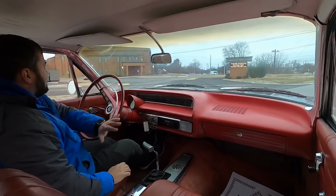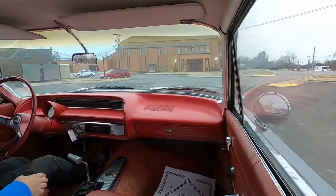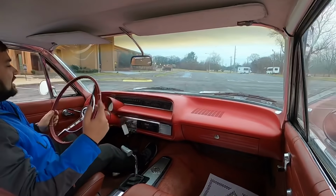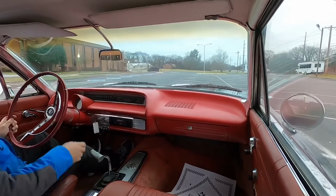What we're going to do is get some undercarriage shots. We'll drive by the camera a few times and then we'll head back to the lot. Once we get back to the lot, what we're going to do is walk around, point out chips, scratches, any cosmetic issues. That way you know the rest about this ride. I'll be right back.